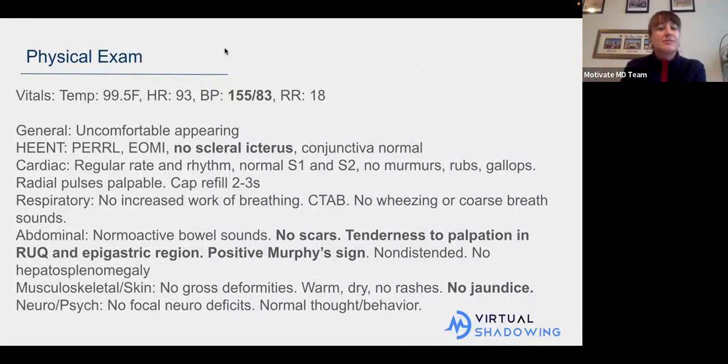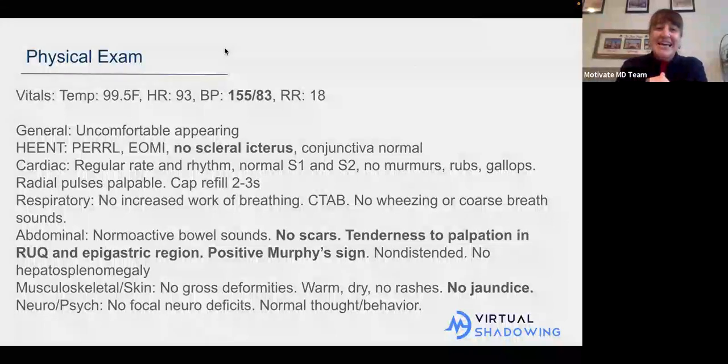So this patient has a temperature of 99.5, which isn't a fever. Fever is 100.4 or 38 degrees Celsius. So until somebody is at 100.4, they are afebrile, even if they feel subjectively warm. Heart rate wise, this person is at 93 beats per minute.